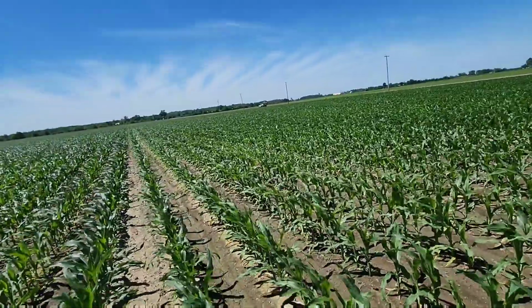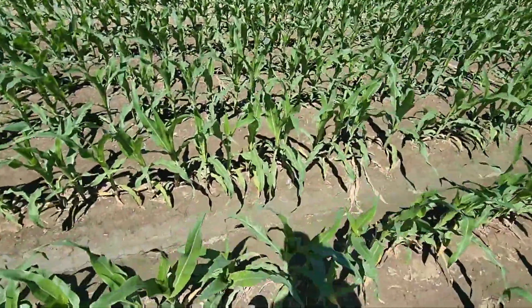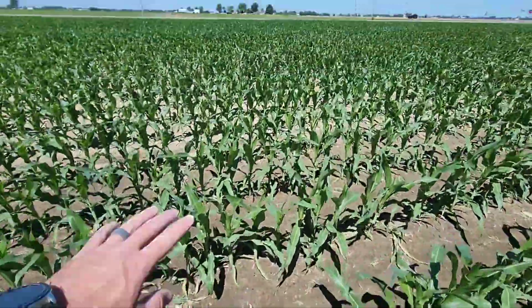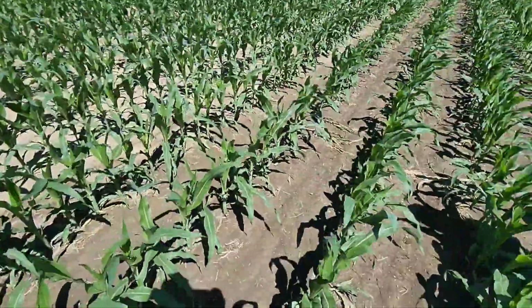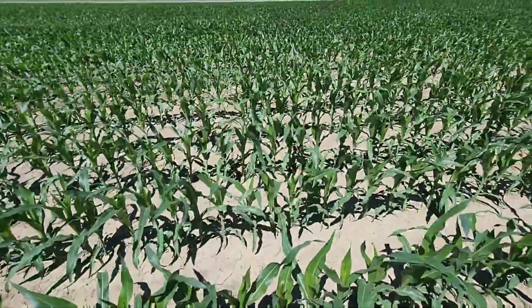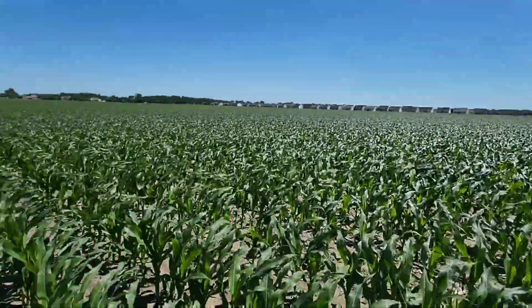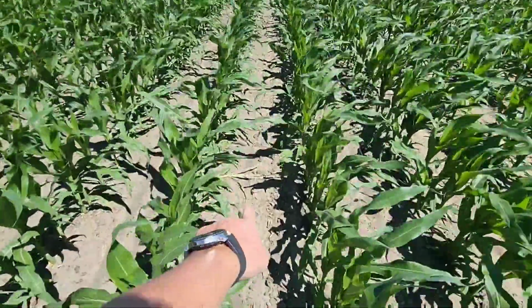We're going to drive down, look at the other end of the field a little bit, see how much it changes down there. I was trying to see if we got closer to the edge of the field, if it's worse. Maybe. Sort of spotty. Well, we're on the other end of the field now. There is still some green snap.